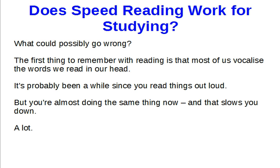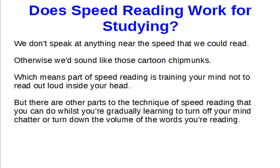And the first thing to remember with reading is that most of us vocalize the words we read in our head. It's probably been a while since you read things out loud, but you're almost doing the same thing now, and that slows you down a lot. We don't speak at anything near the speed we could read, otherwise we'd sound like those cartoon chipmunks. And that means part of speed reading is training your mind not to read out loud inside your head.